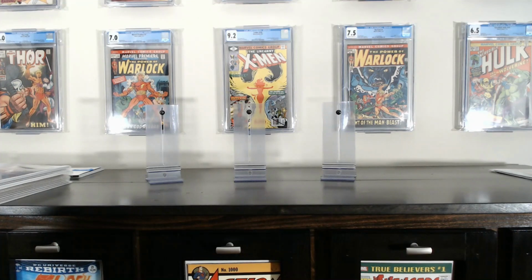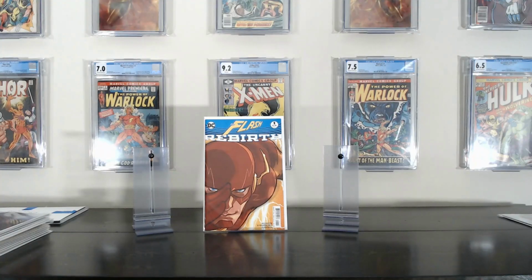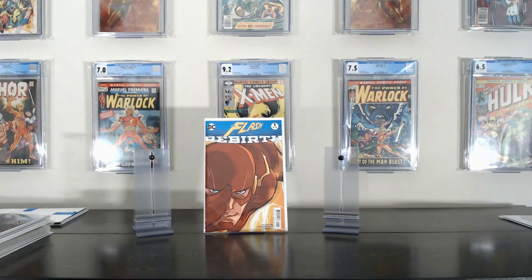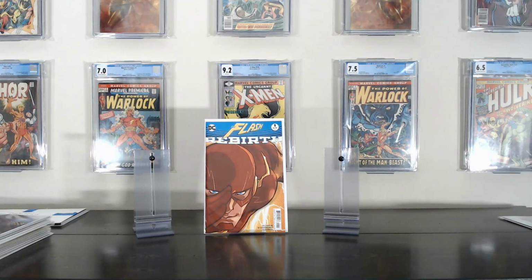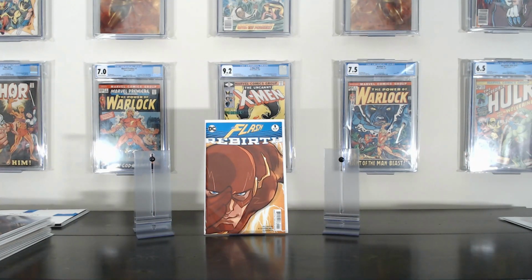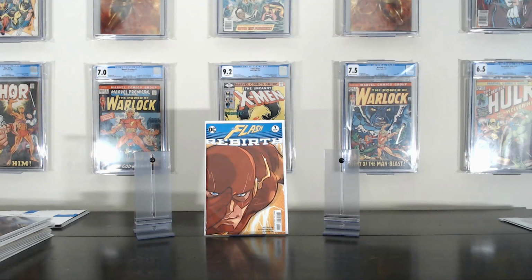So first off, I want to go with just some books that I got off eBay. We'll start with Flash Rebirth #1. I have the trade paperbacks for the first several issues of the Rebirth run, but I don't have this particular issue in my collection yet, and this is kind of the run that got me into comics. The button story arc between Flash and Batman in issues 21 and 22 of each character were some of the first books that I read that really got me into comics a few years ago.